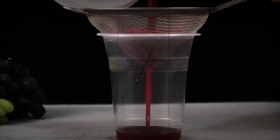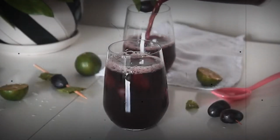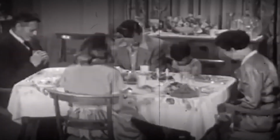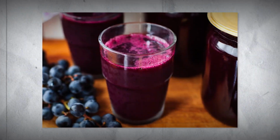It was also a way to preserve summer's bounty through the lean winter months, a testament to the careful planning and resourcefulness that defined Depression kitchens. The drink was easy to make, required no cooking, and could be stretched to serve multiple family members. Its vibrant color and sweet tart taste were small pleasures that helped lift spirits during challenging times.